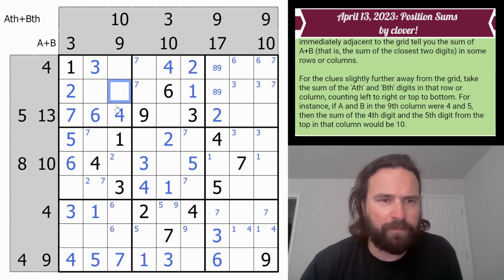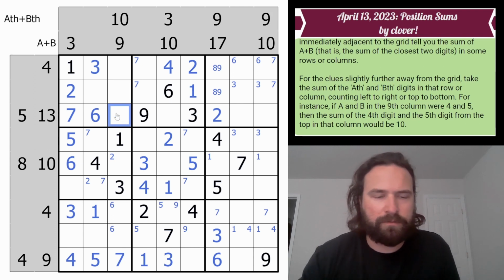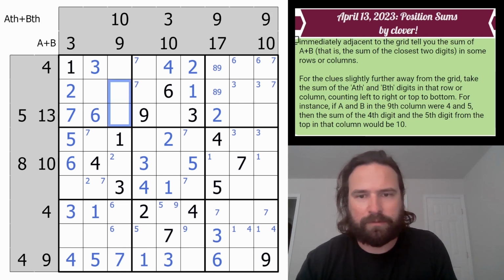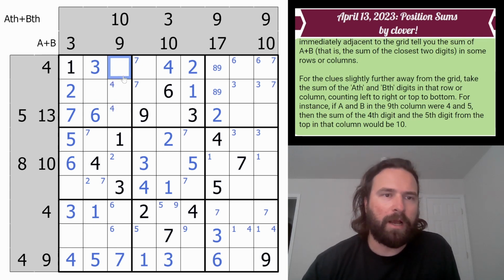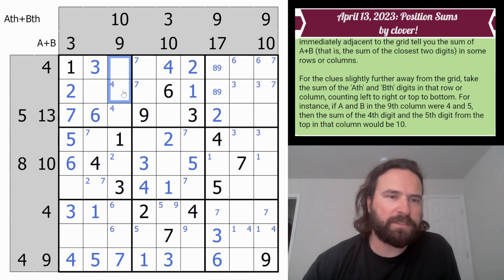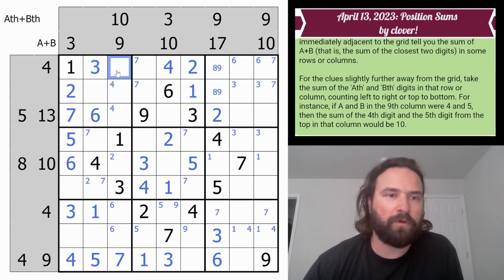Let me run that back one more time. All right, let me just take this 4. Let's go back to, all right, pencil mark this. So I knew that one of these two has to be a 4. I was wondering if these two boxes could be 4 or 5. This box definitely can't be a 4. This box could be a 4, right? I think, as far as logic goes, this could be a 4, this could be a 5.